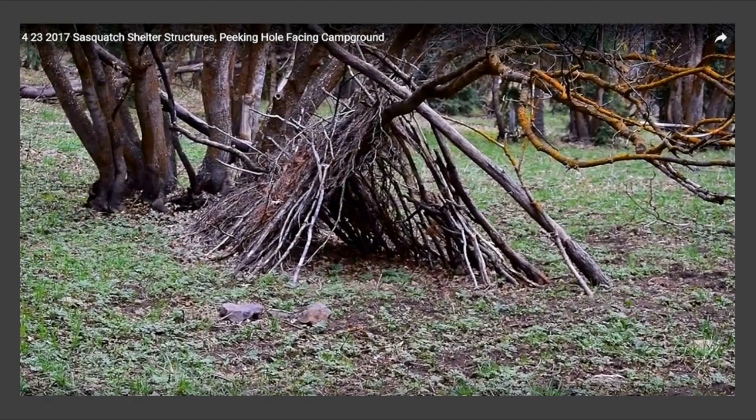And I believe, Rex, you saw this. Is that correct? You saw this structure. Right. Do you remember? Yeah, I do. I've seen this probably 2 or 3 times, and I know there's this one a lot of Sasquatchers are familiar with, and they've featured it in their videos more so than some other ones because it's been there a while.